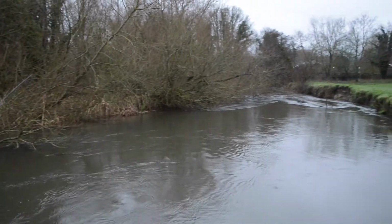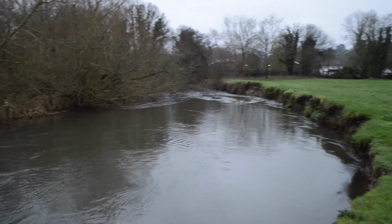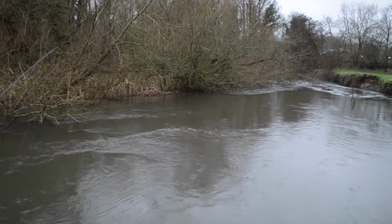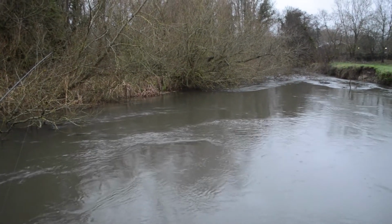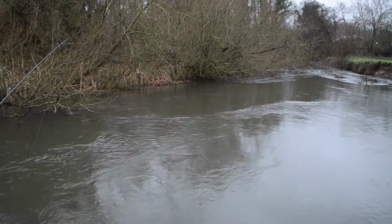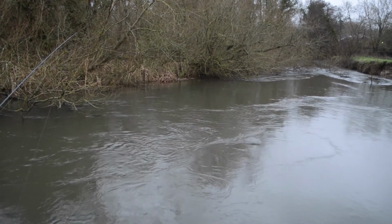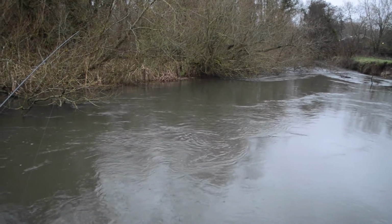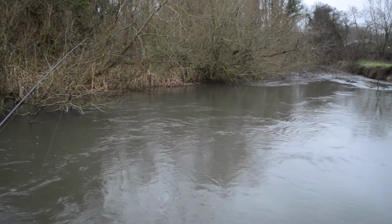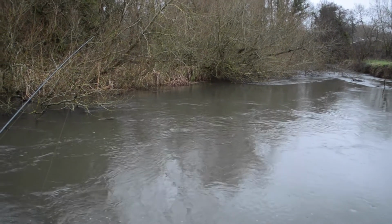And then I've got all this stuff downstream to search out with lead. Fingers crossed we'll get a fish or two. I don't know. I've never barbel fished it in the winter, so there might not be any here at all. I guess we're going to try and find out.